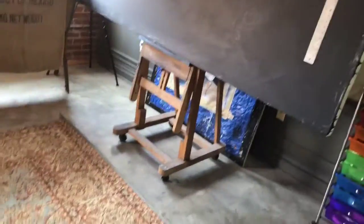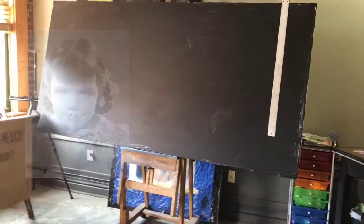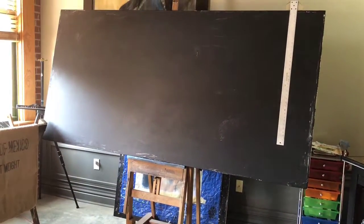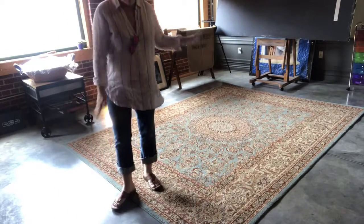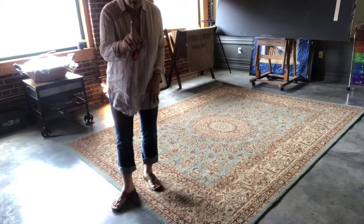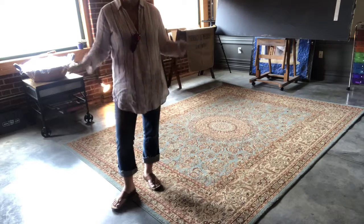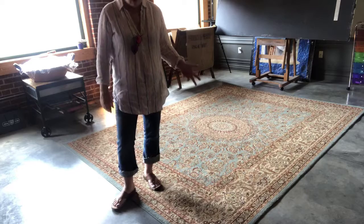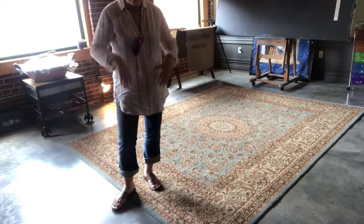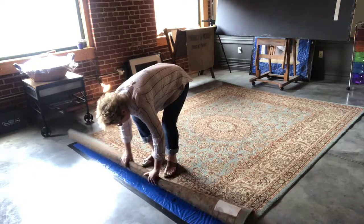So I'm going to show you a super secret little thing that I do to control things when I'm doing a pour, and I'll show you that afterwards. But first I'm going to show you the mess that happens with a pour and how that works. Okay, so when I'm pouring and doing that messy pour stuff, I'm going to show you a little secret that I decided to do when I moved here. I've always had a studio and I put a subfloor down everywhere I go to protect the flooring. But here, because we have concrete, I don't want to paint on the concrete, and I do want to protect it because it is a polished concrete. So this is what I do.